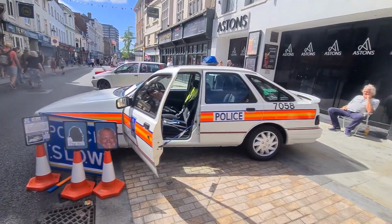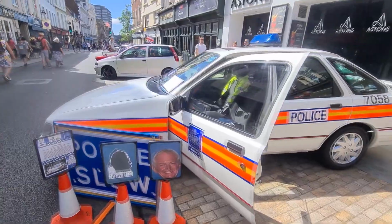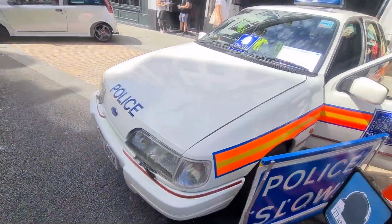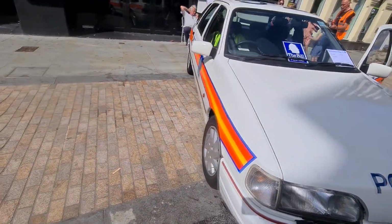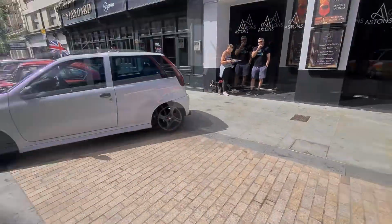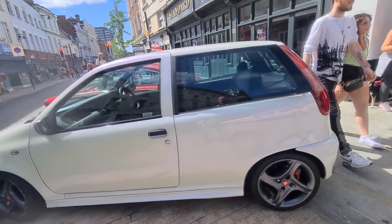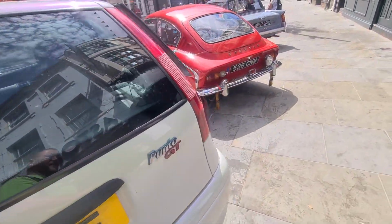Right, so we come back round to where we found Louis. Got this Sierra. Apparently it's a not police car, TV car. Pretty awful. Having a good look around it, panel gaps are awful. I don't quite know why anybody would do that, but whatever. This is Louis. As you know, you've seen this at the bike shop. But we'll do a proper video on this one day.